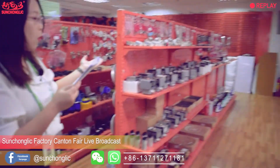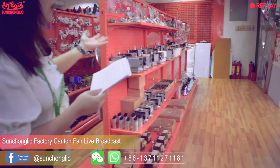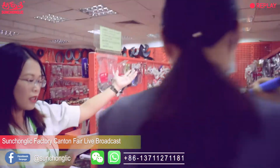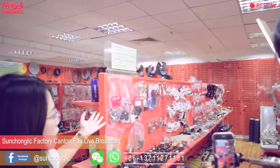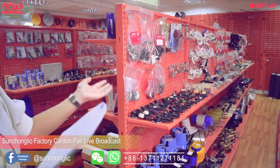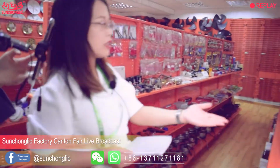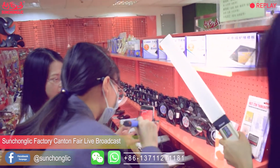Here are the white electric spare parts, including microwave spare parts, rice cooker spare parts, and some other water dispenser and electric kettle spare parts. And here we have induction cooker spare parts. Especially for this one, this one is a very hot sale item. It's for coolant fans.